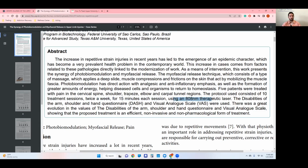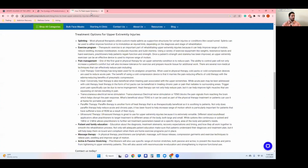808 nanometer therapeutic laser. So here's where we stand out. This is a laser that pinpoints a specific area, and it's 808, so one specific nanometer of wavelength of light. We use that. And the Disabilities of the Arm, Shoulder, and Hand questionnaire (DASH) and visual analog scale were used. There was a great evolution in the values of the DASH questionnaire and visual analog scale, showing that the proposed treatment is an efficient, non-invasive and non-pharmaceutical form of treatment. The photobiomodulation and massages help.